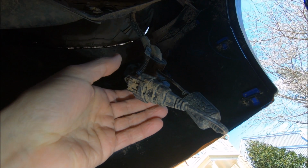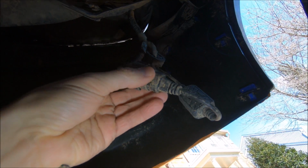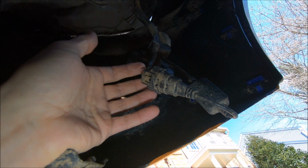And definitely have safety glasses on when you're doing this, because if you do have dirt up here, once you start messing with it, I'm not sure if you can see that on camera, it will start falling off, and chances are it'll fall right in your face, right in your mouth, and ain't nobody got time for that, so just be careful with that.